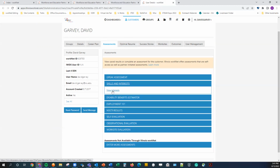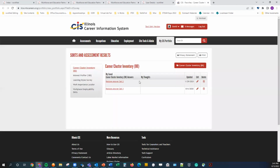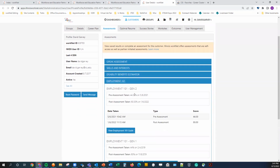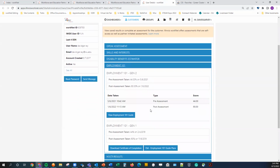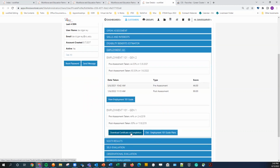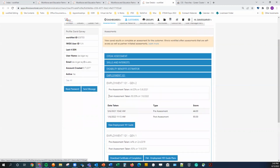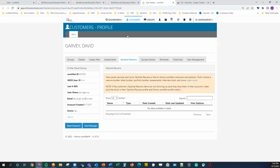So for instance, we can see View Interests here. That'll take us to the previous interests that I have completed in an assessment here. For Employment 101, we can see their pre-assessment and post-assessment score, the date it was taken, and so forth, and their progress using Employment 101. We can also download the certificate of completion on behalf of them. And there are other tabs here too with other assessments that we have.